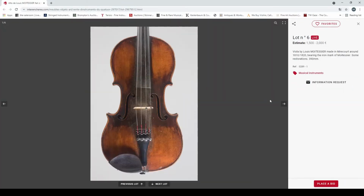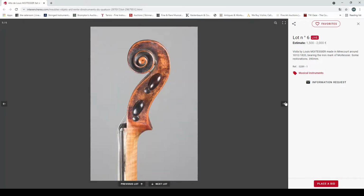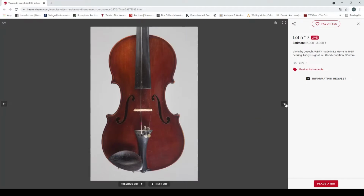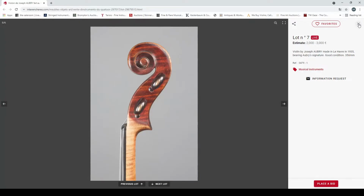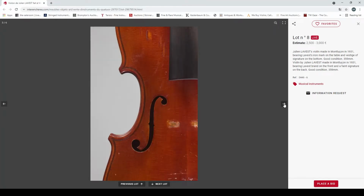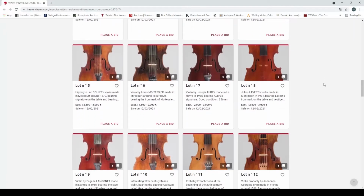A viola by Louis Moitissier in Mirecourt, 1810-1820. Like the F-hole work there. So we're starting to see now the better quality items here. And a violin by Joseph Aubry, made in Le Havre. Interesting. 1935. A violin by Julien Laveste in Montlecan, or however you pronounce that. One day I will learn how to pronounce things, but not today.